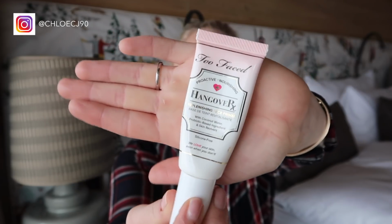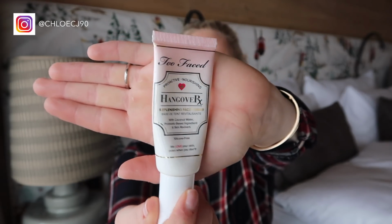The next product I'm going to share with you is the Too Faced Hangover Replenishing Face Primer. Now this was actually, I believe, in my favourites from 2017, but this I just keep going back to. I try so many different ones during the year and I always come back to this. It's so hydrating and it just works really well for my skin type.